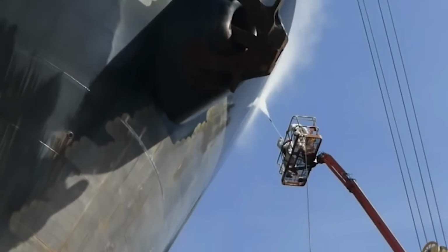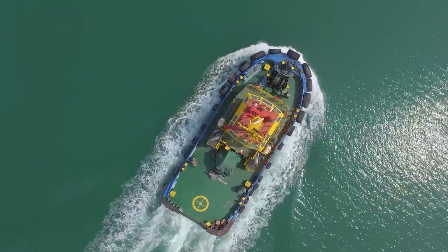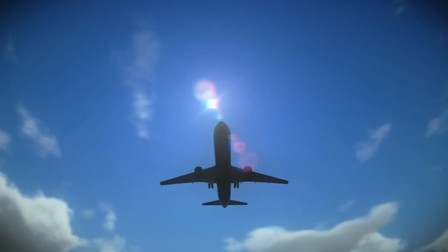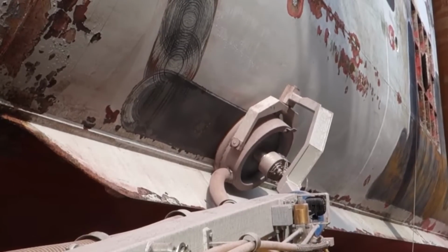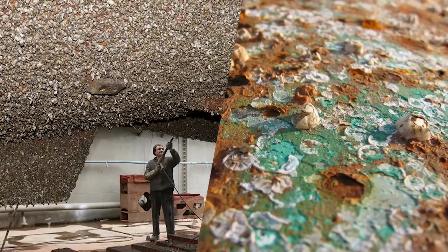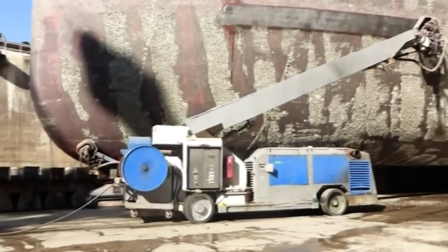Ships must be cleaned both above and below water. Their cleanliness directly affects the speed of their movement and consequently their fuel consumption, the same as with airplanes. If the bottom of the hull is not clean for a long time, it becomes overgrown with whole colonies of algae and other marine organisms, and the ship loses up to a third of its speed.